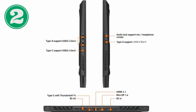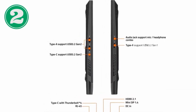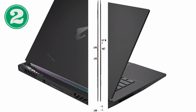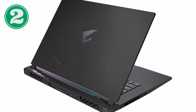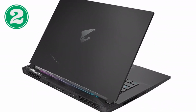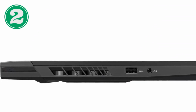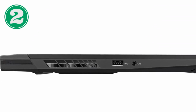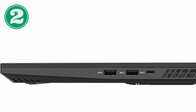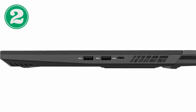We're diving into an in-depth review of the GIGABYTE AORUS 15 2024 gaming laptop. This beast is not just another high-end gaming laptop, it's a powerhouse designed for the ultimate gaming and creative experience. So, whether you're a hardcore gamer, a content creator, or someone who demands top-tier performance from their hardware, you'll want to hear all about what the AORUS 15 has to offer.